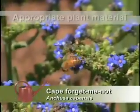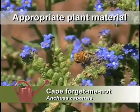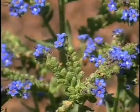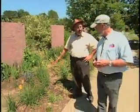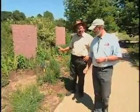What's this beautiful blue flower? That's Anchusa capensis is the Latin name. It's the Cape forget-me-not. Cape, that's from South Africa. It's usually considered an annual, but we discovered that it's perfectly hardy, and we're planting quite a few more of them along here because that blue is so dazzling.